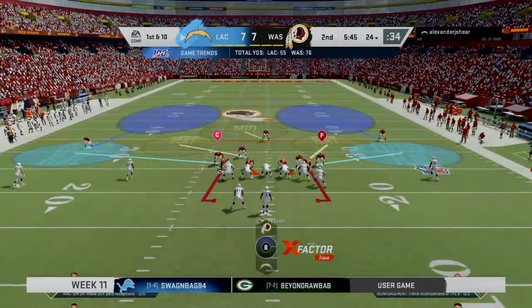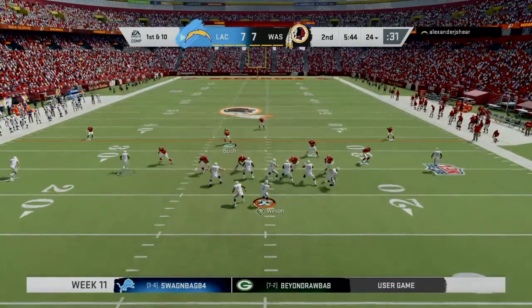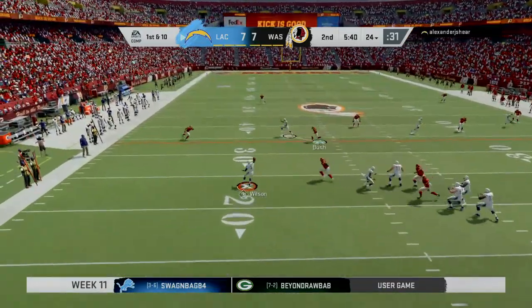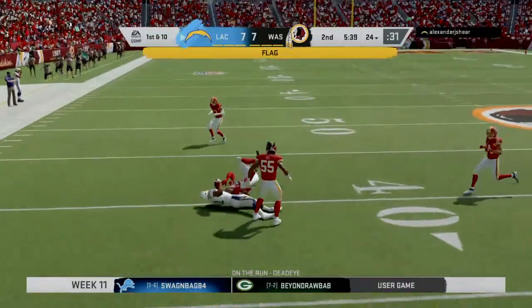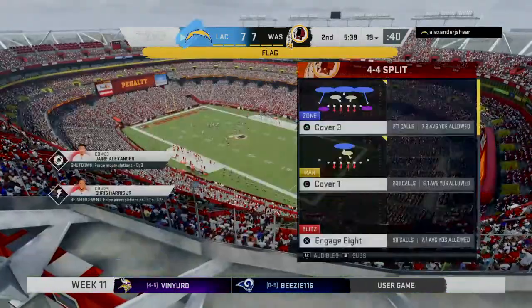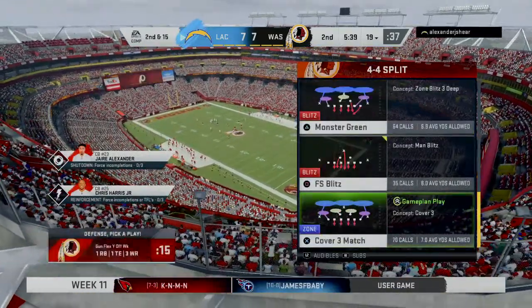The Charger drive about to get going. They've shown precious little here offensively thus far as they try again with a first down now. Steps away to his left. That's complete to Williams out of the backfield. And he's going to be taken down here with a penalty flag on the field. So a decent gain, but all for naught on the penalty.